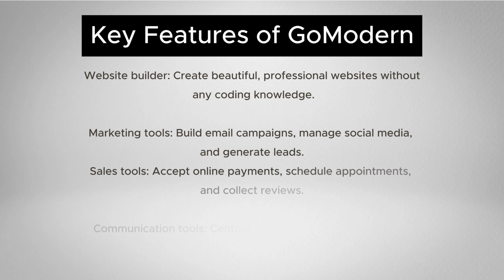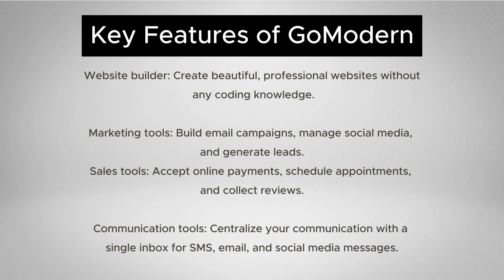Key features of GoModern. Website builder. Create beautiful professional websites without any coding knowledge. Marketing tools. Build email campaigns, manage social media and generate leads. Sales tools. Accept online payments, schedule appointments and collect reviews. Communication tools. Centralize your communication with a single inbox for SMS, email and social media messages.